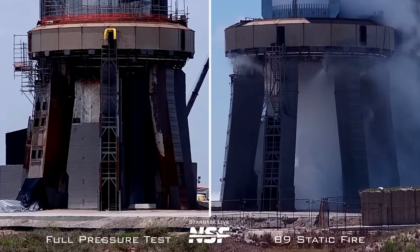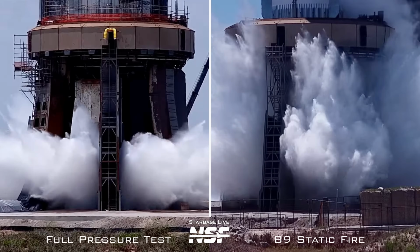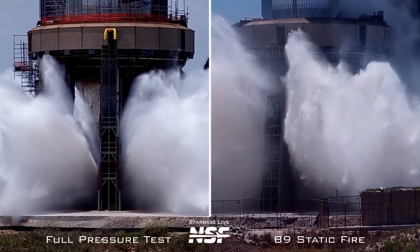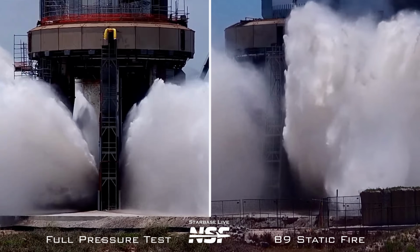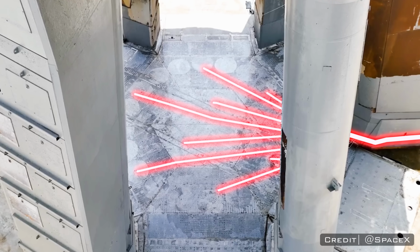When we compare these side by side, you can see that, once again, there was a very noticeable difference in the spray pattern from the showerhead. In the full pressure test, we can see that the flow from the center plate, which is directed at a 30-degree angle, instantly overpowers the flow from the outer zones, which are spraying out at roughly a 60-degree angle. This prevents the water from contacting the bottom of the launch mount. But during the static fire test, it seems like the pressure of water in the outer zones was significantly higher, which allowed it to overcome the water jets in the center and actually collide with the bottom of the deck. This change is probably a result of the data that they collected during the full pressure test of the system using those 8 sensors that I mentioned earlier.